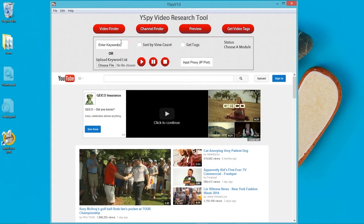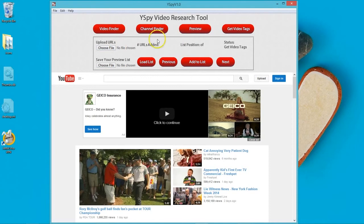You can also sort your results either by the way that they appear in the search results, or you can sort your results by view count, from highest view count to lowest view count. And so you have the video finder, you have the channel finder, which is similar to the video finder, but it allows you to search for channels that pertain to your target market. You can also, if you have a list of videos that you're interested in emulating, just upload a list of videos and get the video tags just by uploading the URLs. And you can also preview any videos or channels with the preview function.